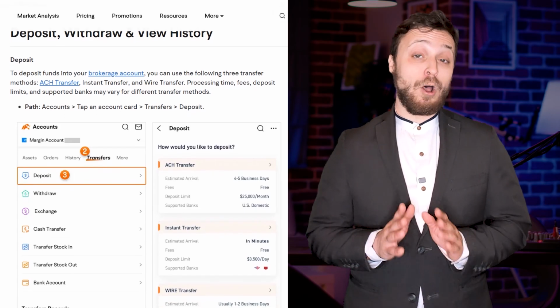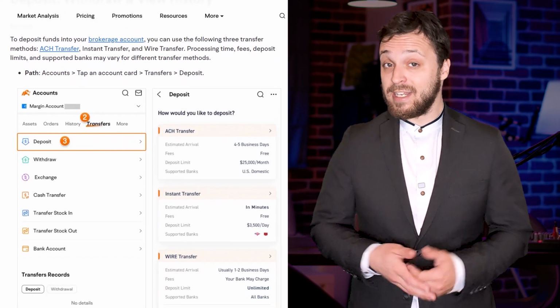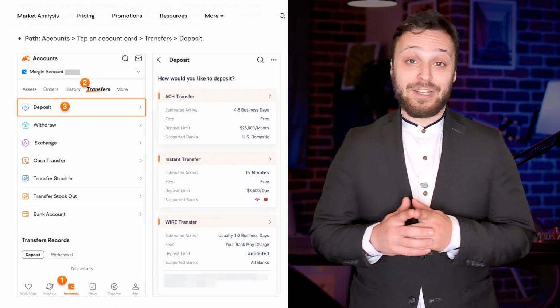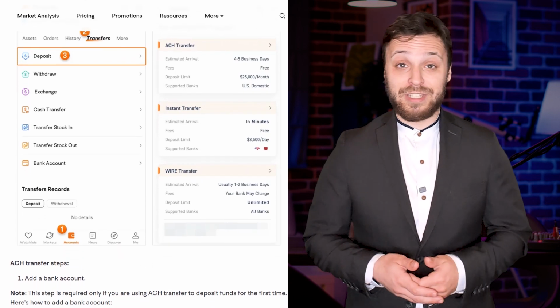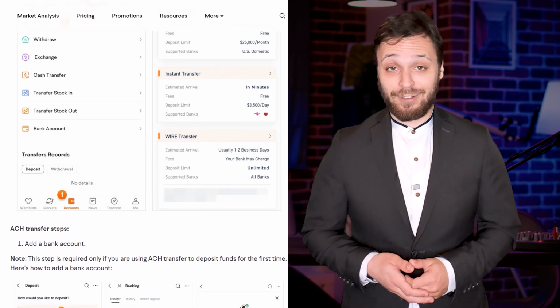Funding the account was also smoother than I expected. Deposits and withdrawals are streamlined, and I didn't hit any surprise fees. I linked my bank account and the transfers were timely. Compared to other platforms I've used where you're stuck wondering where your money is, or where it's floating for like 2 days, this was honestly a relief.